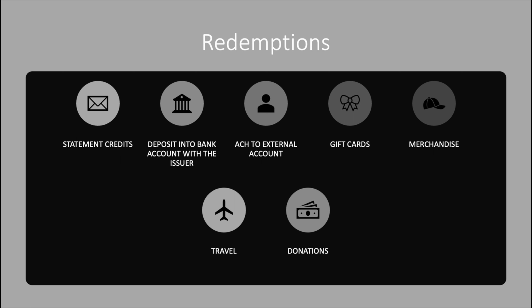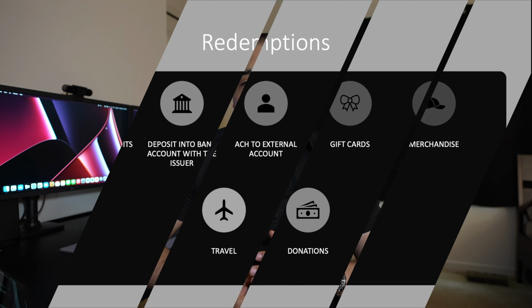Now, you also have usually options for buying gift cards, buying merchandise, travel, and even donations. Those redemptions get tricky because, again, it's on a per issuer basis depending on what kind of portal those guys use, and more often than not, those redemptions do not track well value-wise. You're usually looking at much less than 1 cent per point. I've got a video on how to do the math to figure out what you're getting points redemptions-wise. I'll put it down below for you as well.